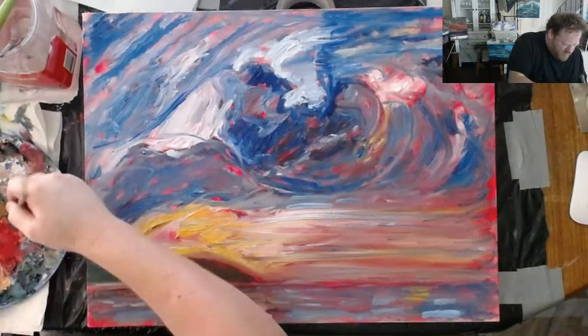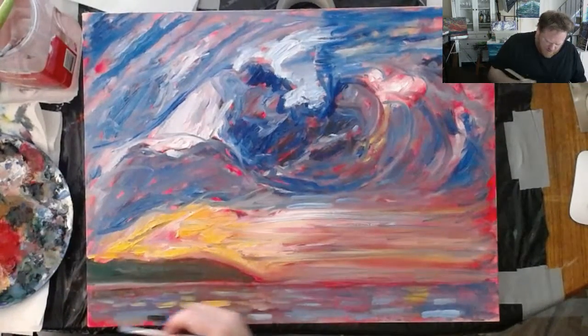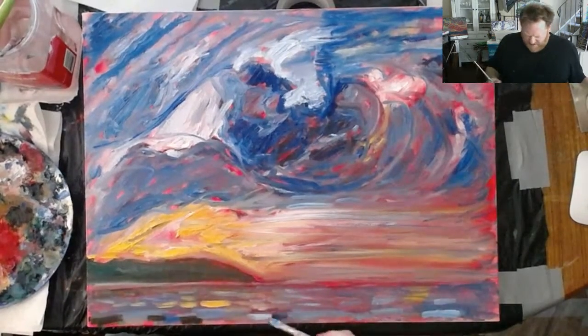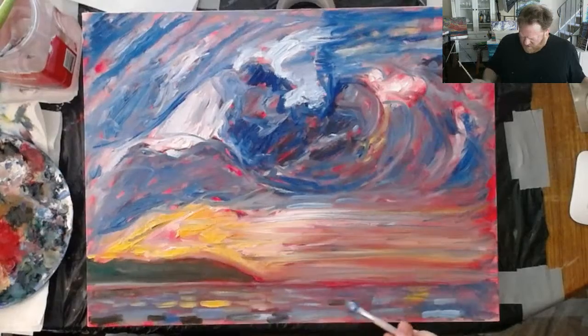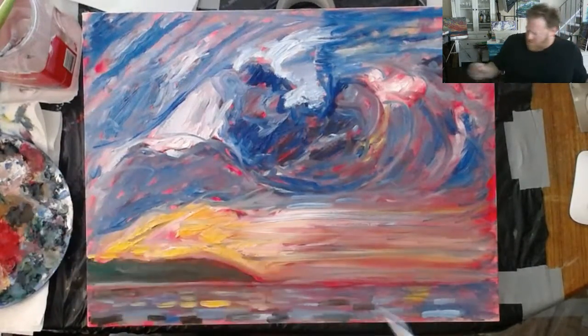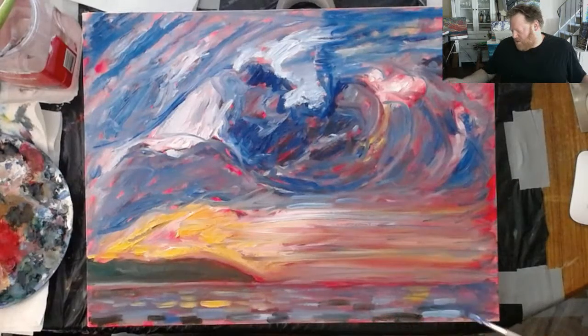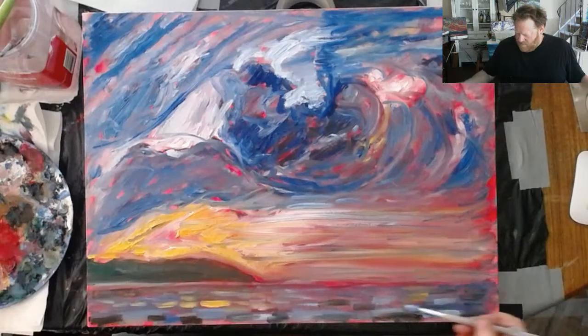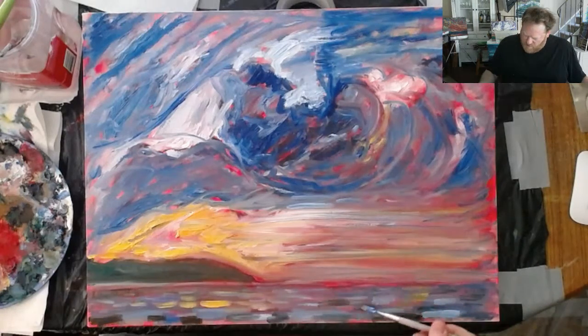Where's that brown? Like closer. Should it be darker up close? What is that? Is that right? Like, does it? I'm thinking. I don't know. Hmm.